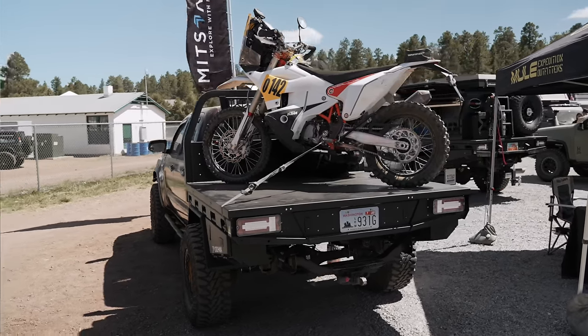Finally, ladies and gentlemen, for the last Tacoma here at Overland Expo, we're here with Talon and his third-gen Tacoma. How's it going, man? I'm good. Good to see you, man. Good to see you, too. I know we only connected briefly before, but I'm happy that we get to do a walk around your truck and get to know you.